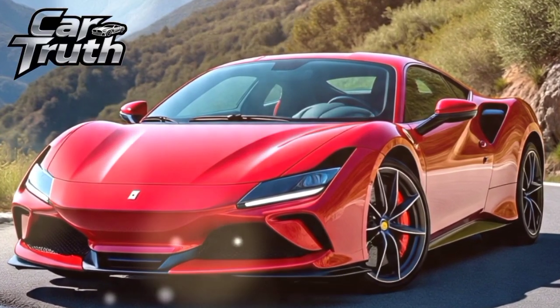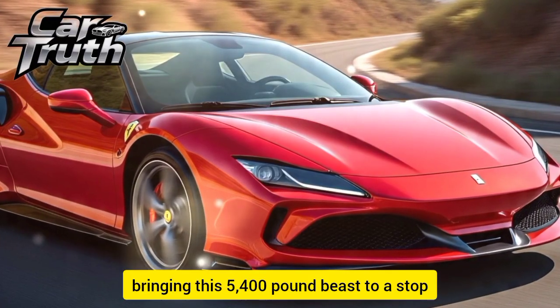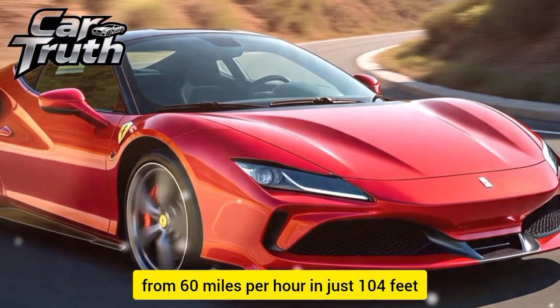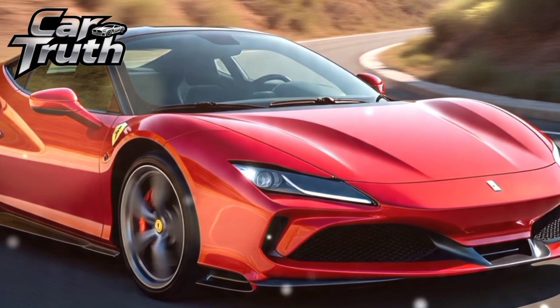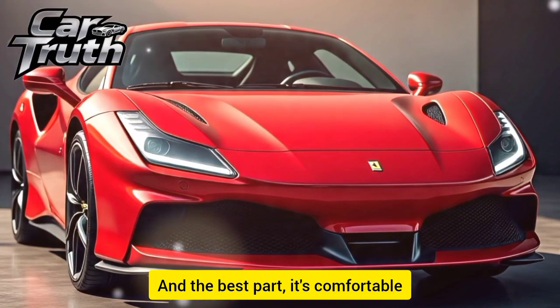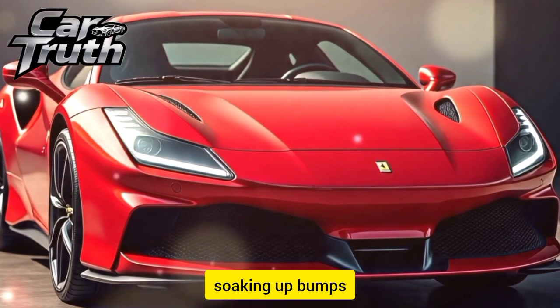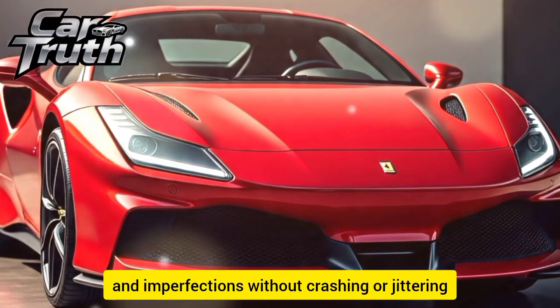And the brakes? Massive carbon ceramic discs, bringing this 5,400-pound beast to a stop from 60 miles per hour in just 104 feet. That's supercar territory. And the best part? It's comfortable. Even in race mode, the ride is supple, soaking up bumps and imperfections without crashing or jittering.